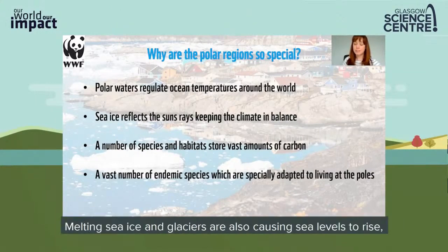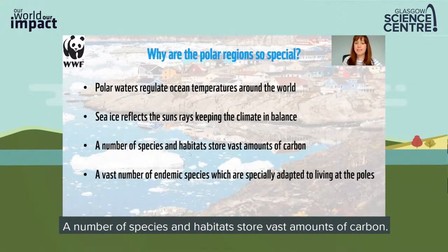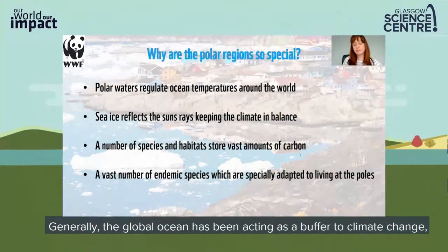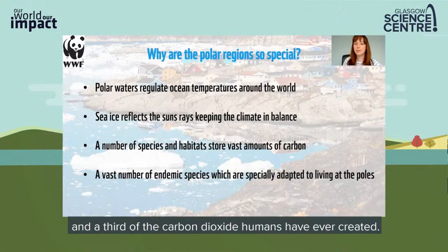Melting sea ice and glaciers are also causing sea levels to rise, impacting on our coastal habitats in the polar regions and elsewhere. A number of species and habitats store vast amounts of carbon. Generally, the global ocean has been acting as a buffer to climate change, absorbing over 90% of the heat and a third of the carbon dioxide humans have ever created.